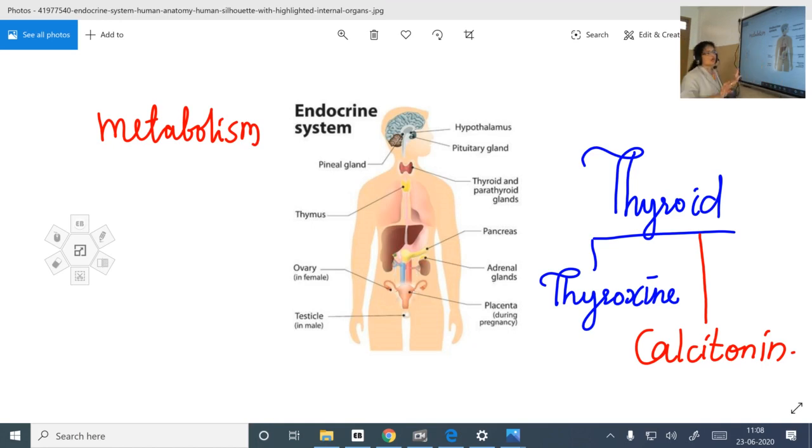Now, we will see the function of the calcitonin hormone. You have to understand, children, the calcium level in the blood is maintained with the help of this. You have to listen very carefully. The calcium level in our blood is maintained with the help of calcitonin. Usually when calcium is low, calcium compounds are broken down and released into the blood. But calcitonin reduces the calcium level in the blood.